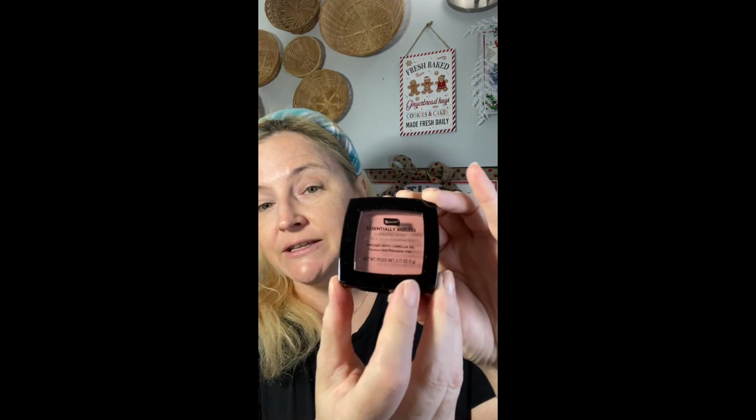Next, we're gonna test out the blush. So we have the Essentially Ageless in the shade Hibiscus. And then we have the Blurring Pressed Powder. This is what I should have put on the other side of my face when we did the white stuff. That sucks because I really wanted to see how that was. So don't worry, we still are. So first we're gonna try this blush though in the shade Hibiscus.